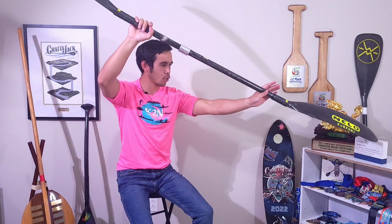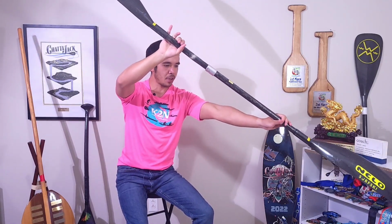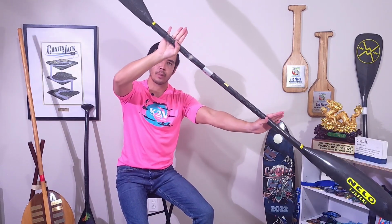The same thing with the kayak stroke, right? As we're setting up, we're rotating in, bottom arm is fully extended, top hand is out in front, and this opening here defines the amount of power that we're able to transfer.